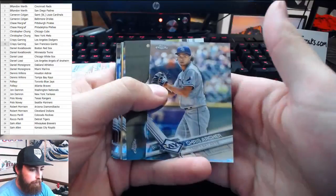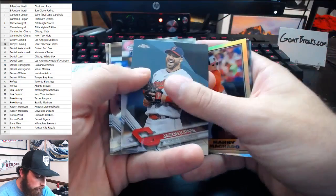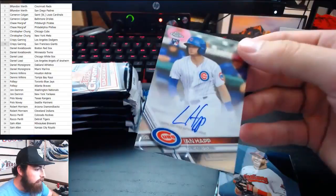Chris Archer. Jacoby Jones. Hunter Pence. Bartolo. Orioles. Manny Machado, I thought, was going to be signed. Indians. Kipnis. Okay. And here's the auto. Ian Happ. Okay. He's been playing good lately. That Ian Happ ain't bad. To the Cubby Wubbies. Who's got the Cubs? Christopher Chung. Oh, Christopher Chung hitting fire. You pulled something yesterday too, didn't you?